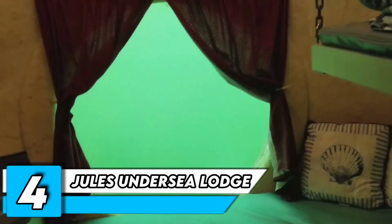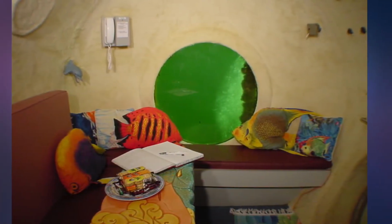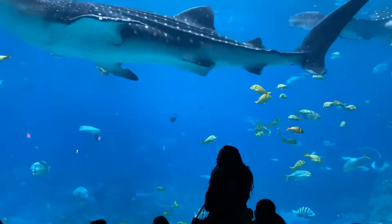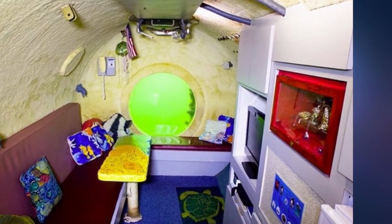Number 4. Jules Undersea Lodge, USA. If you are a dive enthusiast, then this one's for you. Located in Key Largo, Florida, this resort has the world's only dive-in, completely submerged underwater hotel rooms, where you must go after you get tired of scuba diving.